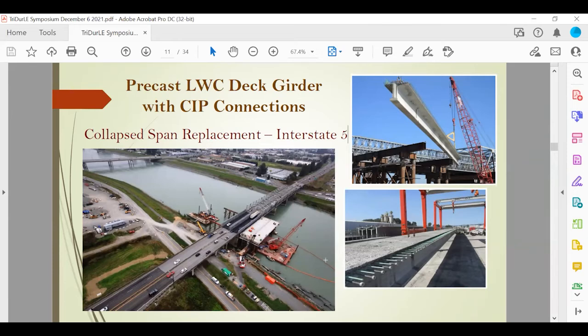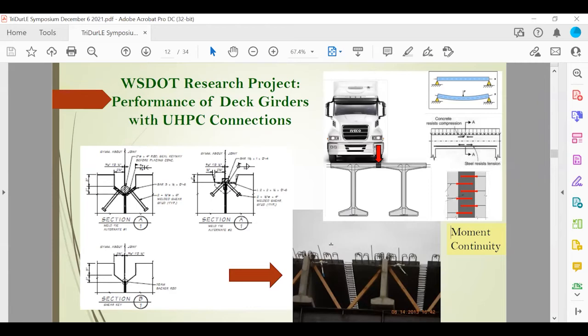So that was also a concrete bridge with the connection between the two. And that project was also tested. That project was also cast-in-place concrete. We moved from the traditional grouted duct connection to a cast-in-place connection between the two girders, and that was a pin connection with some durability issues, long-term durability.